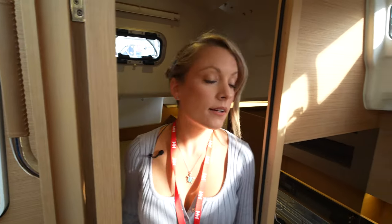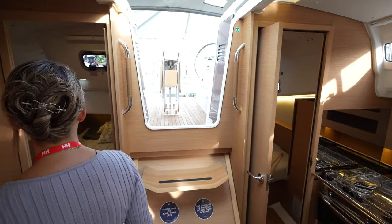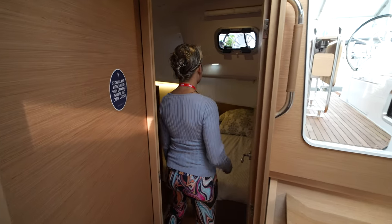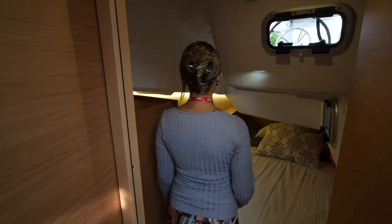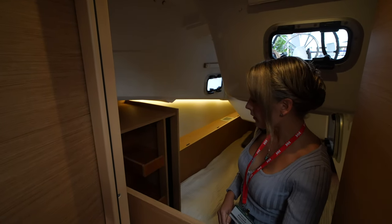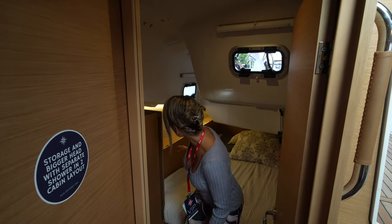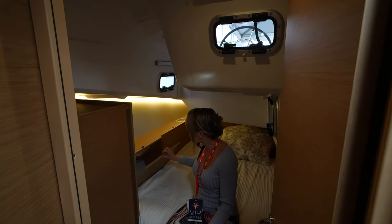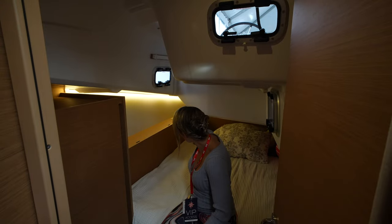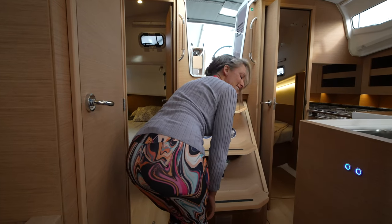Okay, let's take a look in the other aft cabin. Very similar. Let's look in the closet. All right, that's decent. And they have the little cabinets here too, all the way across. And let's take a look at the engine.